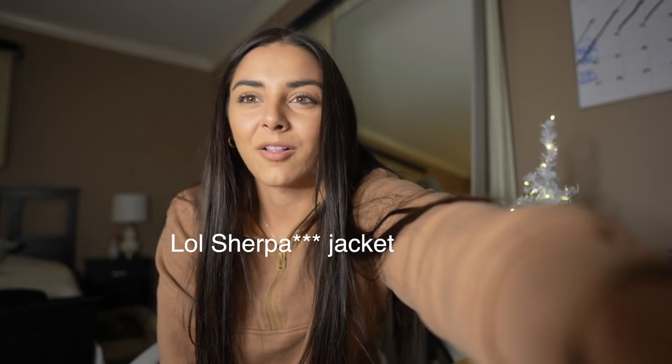What is it called? The teddy jacket, I think, something like that. I'll link it so you guys can see it. But the teddy jacket from Gymshark, I think it's so cute. And it's slightly cropped.